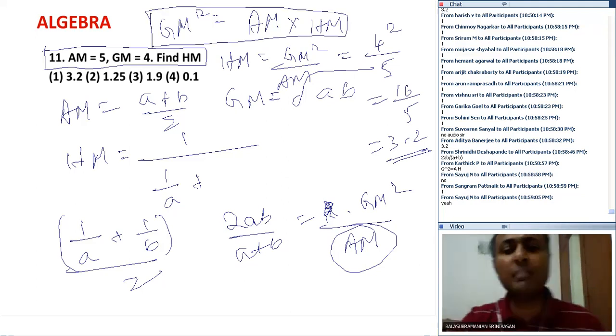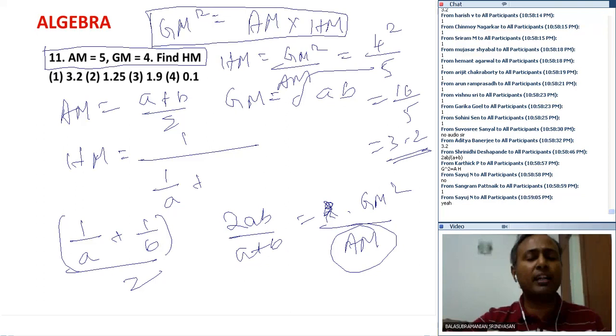With this in mind, a lot of questions involving these three means can be handled very, very easily. As I said, this is not meant to be a difficult one. It's just a reminder of a concept you're supposed to revise at this stage.